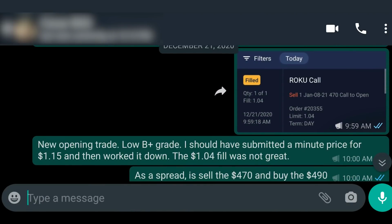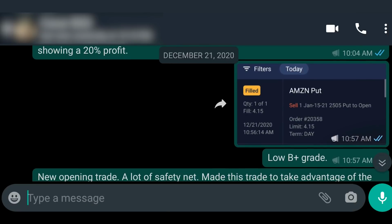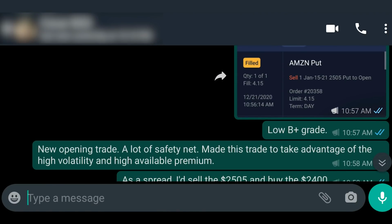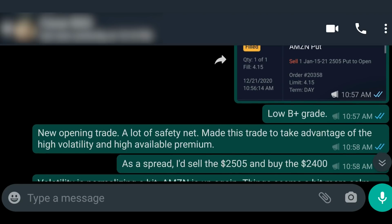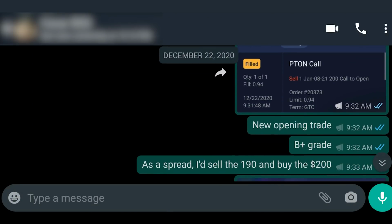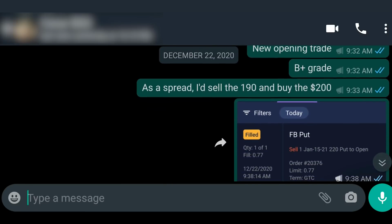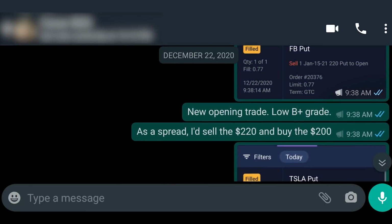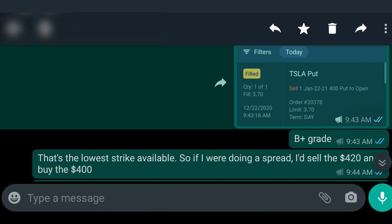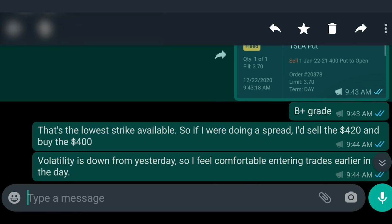Roku. Amazon picked up $400 for agreeing to buy it at $2,505. A lot of safety net. Peloton, new opening trade. Picked up almost $100. Facebook. Tesla, definitely should have done this bigger. That was a mistake. Did not do it larger.